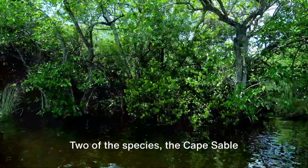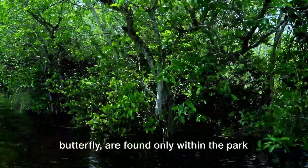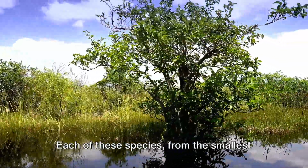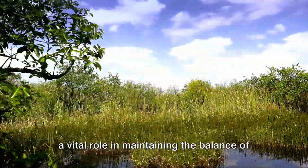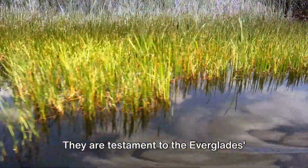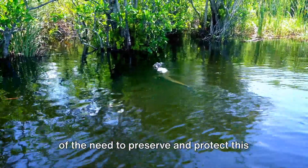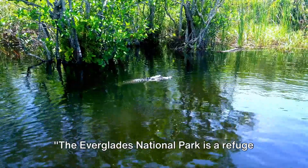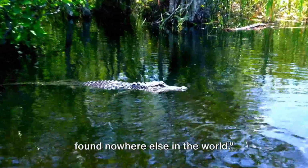2 of the species, the Cape Sable seaside sparrow and the Florida leafwing butterfly, are found only within the park and its adjacent lands. Each of these species, from the smallest butterfly to the largest alligator, plays a vital role in maintaining the balance of this complex ecosystem. They are testament to the Everglades' rich biodiversity and an urgent reminder of the need to preserve and protect this unique environment.